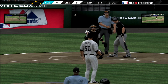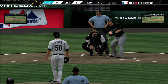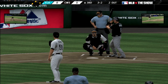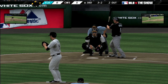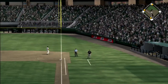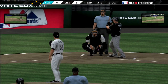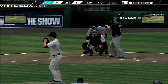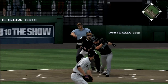In there for a called strike, 3-2 now. Oh, and this would be a huge strikeout if he could get it and get his club out of here. Line to the right side, but a foul ball. 7th pitch of the at-bat coming up. 3-2 one more time, and he strikes him out.